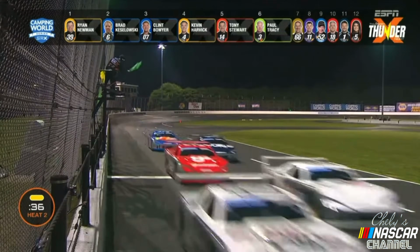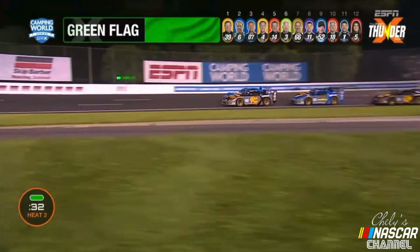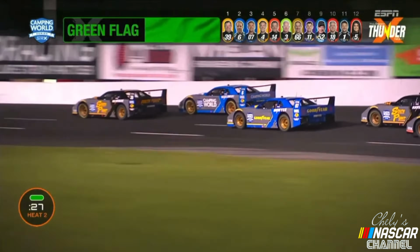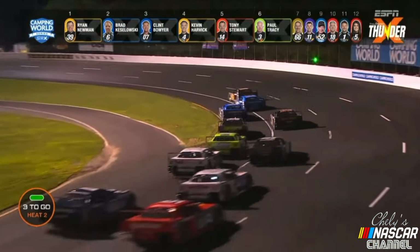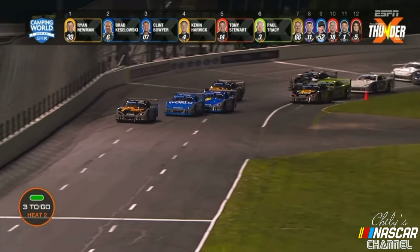Green flag is out. Keselowski to the outside of Newman. You see Brad with a good jump on that outside lane this time. They're going to race door to door on the back straightaway. Looks like Brad got a little tight on the exit there, wasn't able to make it happen. He's going to try to sneak down in front of Boyer. These guys all the way down on the apron there in 3.